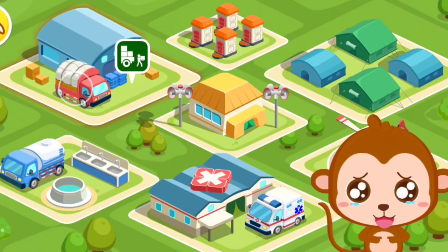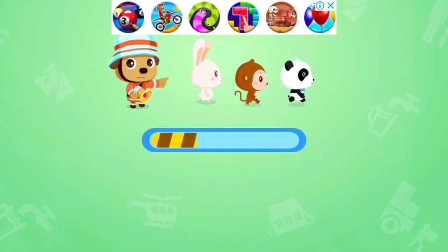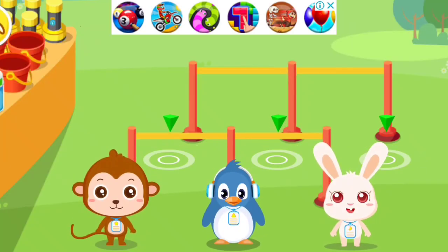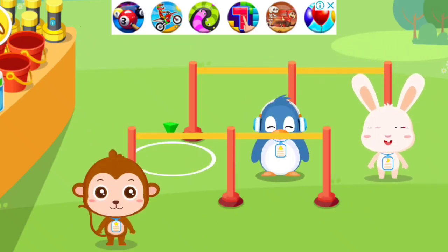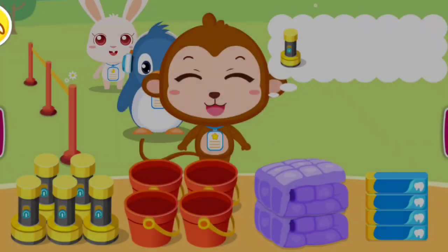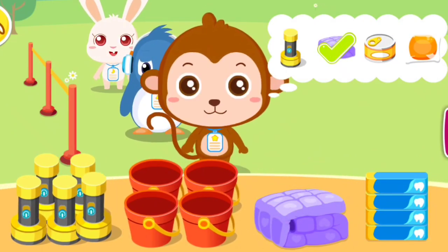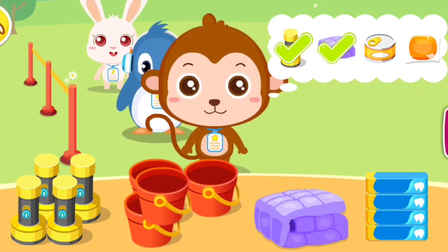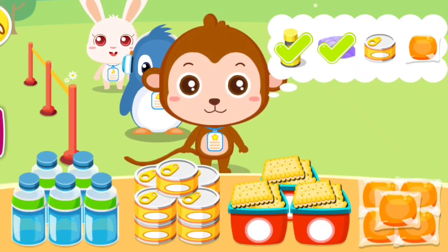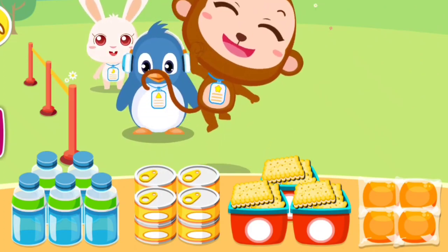I'm so hungry. Where can I get some food? Emergency supplies. You should queue up when you receive goods. Thank you. Thanks. Thanks. I need this stuff. Can you help me find it? Yes. Thanks. Toothpaste. Thanks! Wow! I found everything! Thank you!